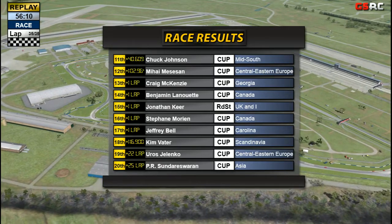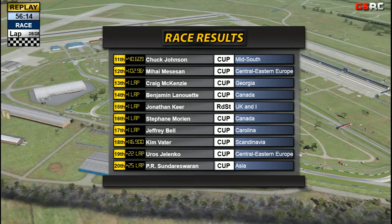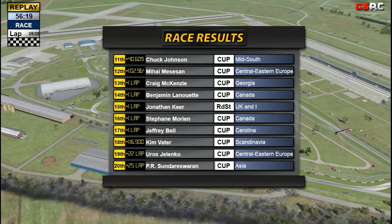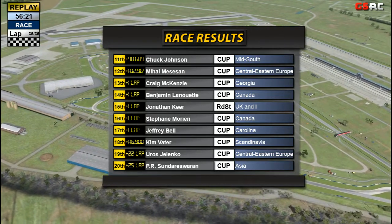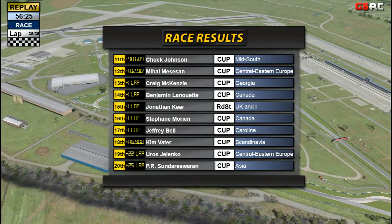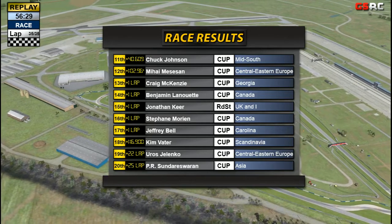Okay, 11th place was Chuck Johnson, who had a quiet race, but a good finish right there on his return to racing. Mihai Messerson in 12th, Craig McKenzie in 13th, Benjamin Lanouette in 14th, and in 15th place, Jonathan Keir. Bill, Brian, why don't you call the last few for us?